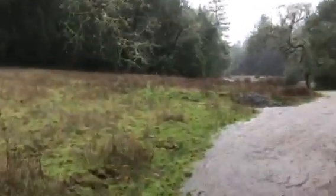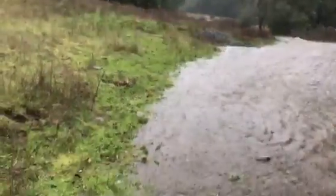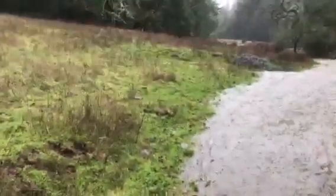Can't believe that this can't handle it. An open ditch can't handle this water, and it's just running down the road. I don't even think I can go across this. Not falling down. Oh shit. There. Anyway, look at that.